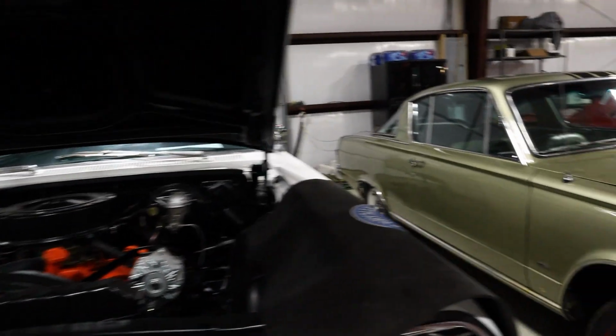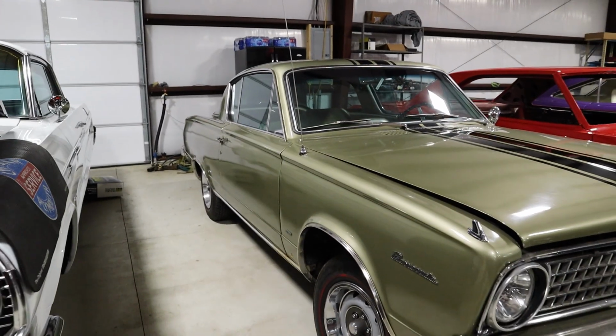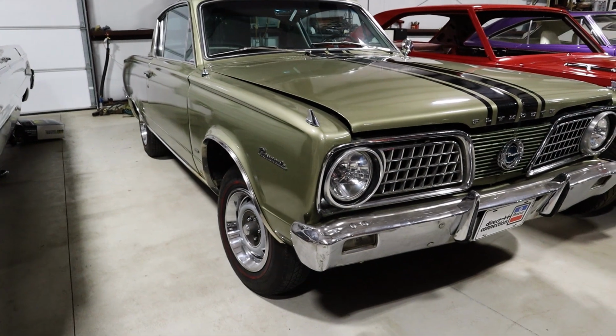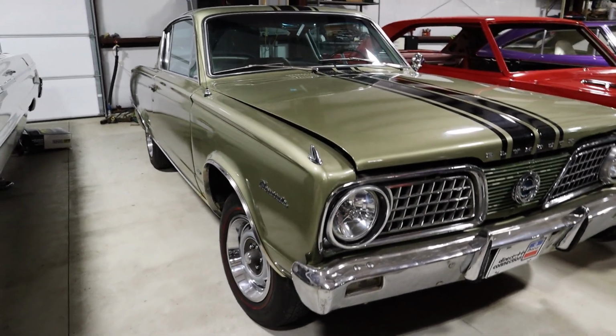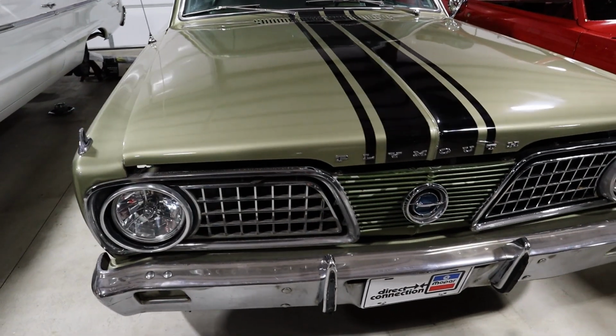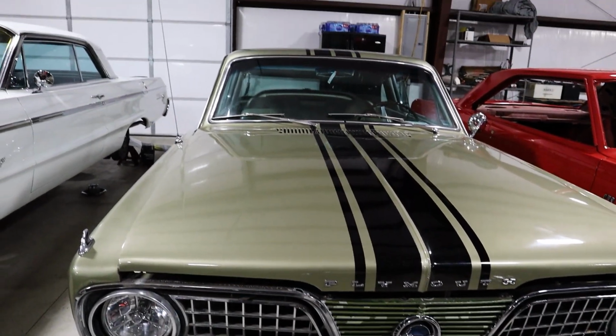Next we have a '66 Barracuda. We're building the engine for this. It's got a 273 2-barrel. We're making it a 273 4-barrel with a factory 273 4-barrel camshaft, valve covers, and air cleaner. We're updating the air conditioning on it. We fixed the front end parts that were messed up.